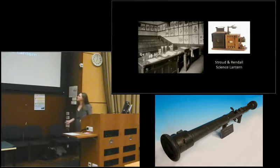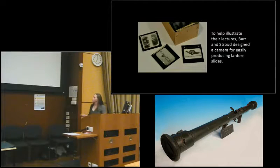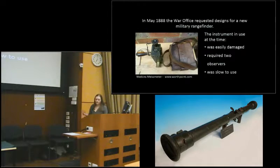So it was this task of illustrating lectures that drove Barr and Stroud's first collaboration. So they produced a lantern slide camera, and what this did was it allowed you to easily produce lantern slides made out of glass from any textbook illustration or sketch or photographic print, or actually any flat objects. That could even be something like a botanical specimen. Unfortunately, we don't have one of these cameras in the collection, but we do know that it was manufactured by W.M. Middlemiss in Bradford, and they also patented it in 1889, and it was used in universities around Britain. However, this isn't the invention that they would most be remembered for.